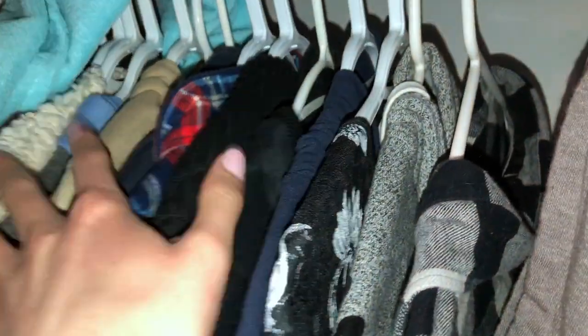Here's one of all of my clothes. Like, here. All the way to here. I had a phase of these. I haven't worn them yet. I haven't actually worn them yet, but I will one day.